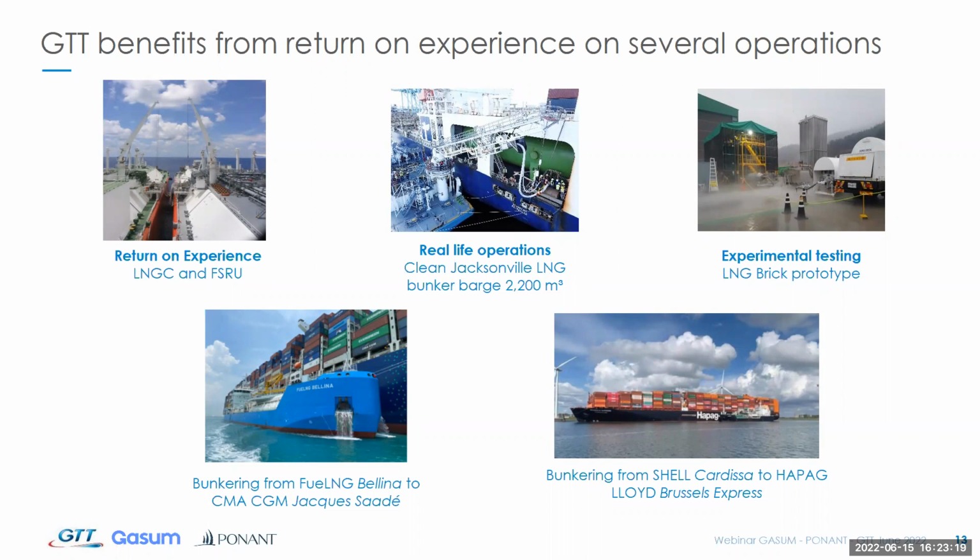Since 2020, many bunkering operations were carried out involving membrane tank receivers and bunker vessels of both Type C and membrane technology. And what's important to note and remember here is that tank pressure and vapor can be safely and effectively managed from LNG bunker vessels with both Type C to LNG fueled vessel with membrane tanks.